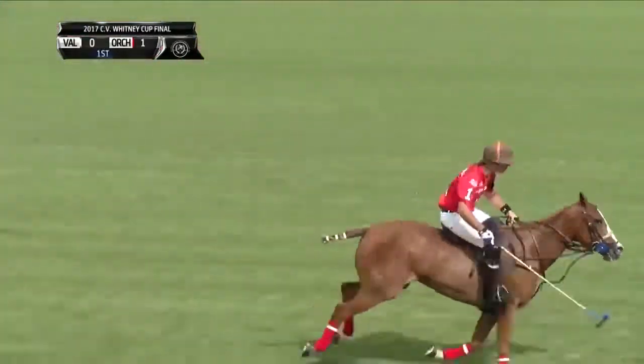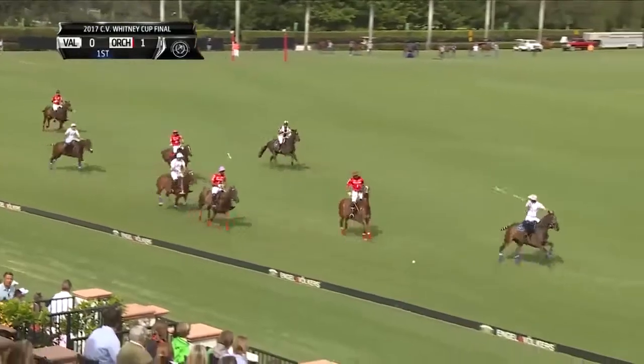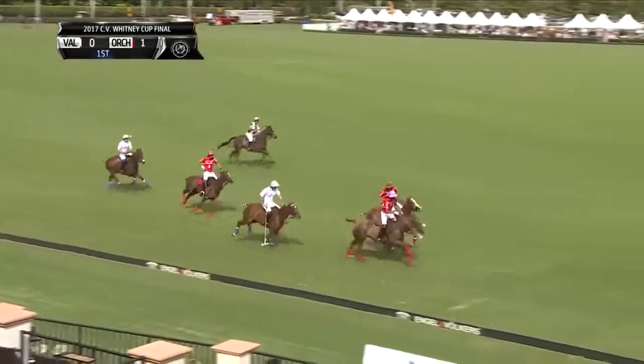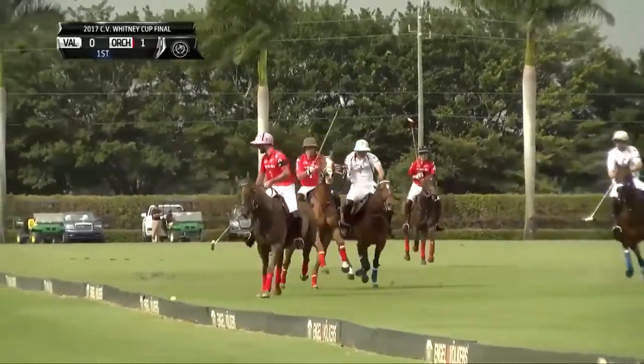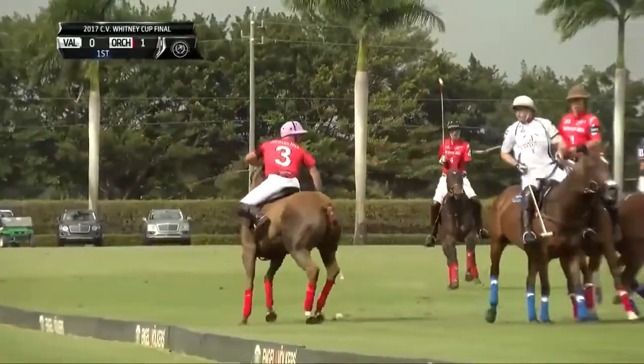Oh, what a play. Taking it through the defenders. He checks up. He's like, come on, guys. Somebody come in here. Help me out a little bit here. I'm getting pursued by Adolfo Cambiaso. Now he said, I'm going to go ahead and take to Adolfo and leave the ball with Facundo. That's a pretty smart play right there. This kid is really doing well already.